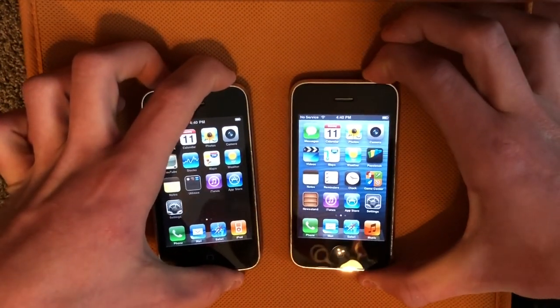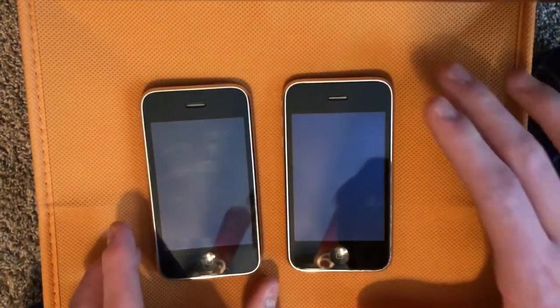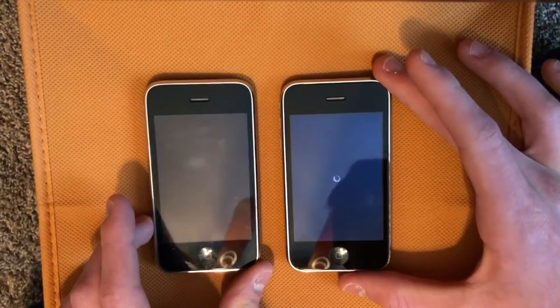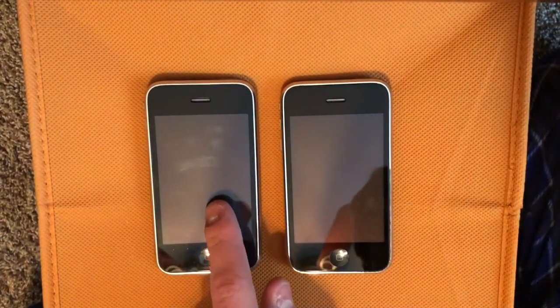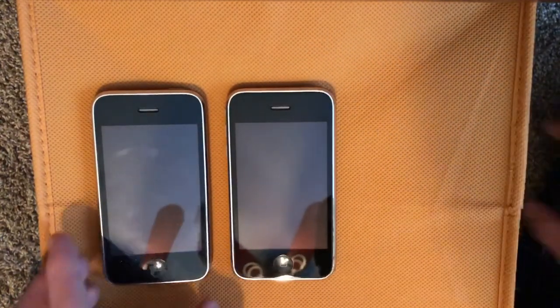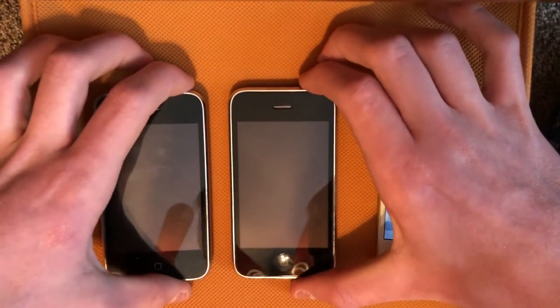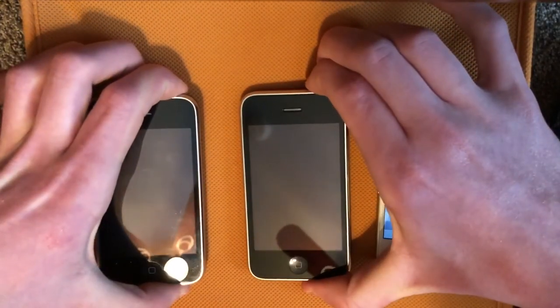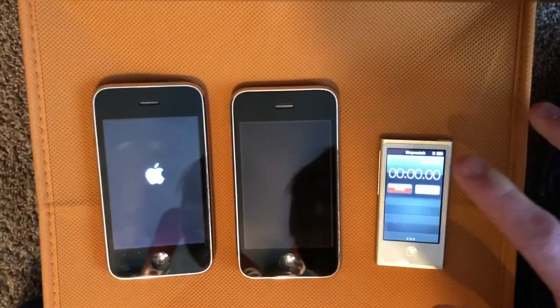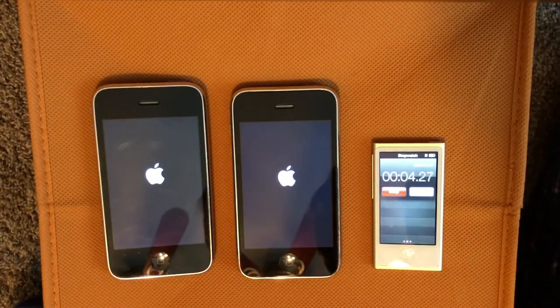So next we're going to do a boot up test. So let's first shut these two down and see which one powers off first. 3G powered off a little bit before the 3GS. So now let's power them on and we will get our stopwatch here. So pressing the power button in 3, 2, 1. So you can see the Apple logo actually showed up faster on the 3G.